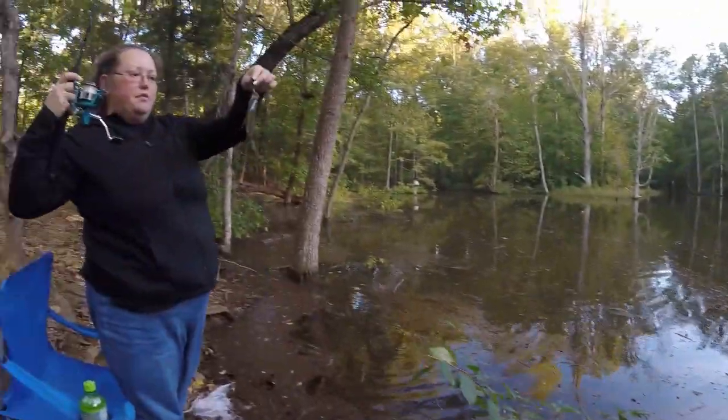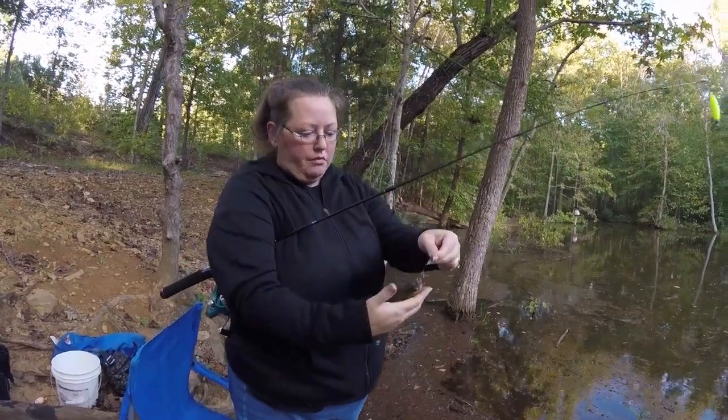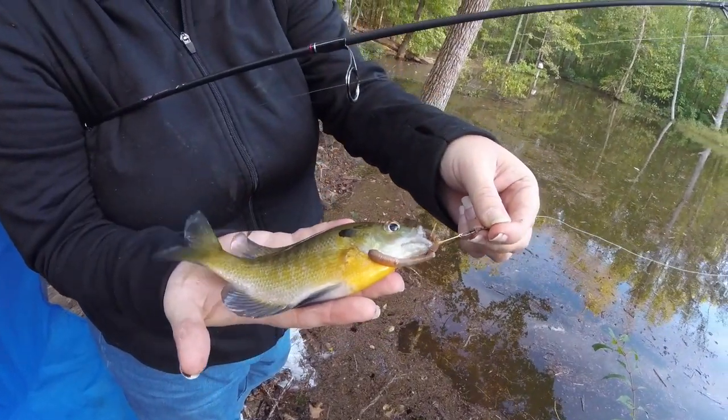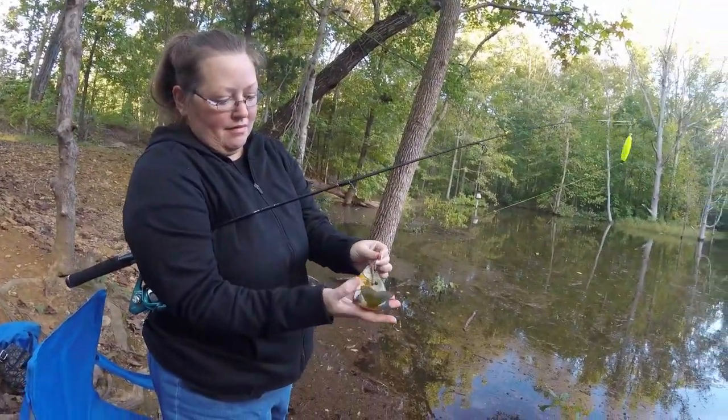Not a bad gill. Yeah. Very pretty colored. Once again, they got that nice apricot colored breast coming in. Very pretty. It's funny, but in the season of pumpkin spices, fish almost take on a pumpkin-y color. They do.